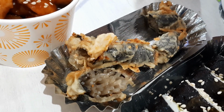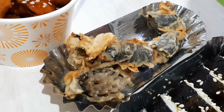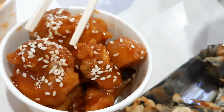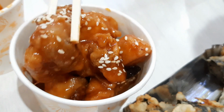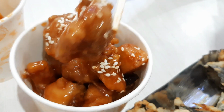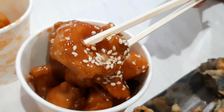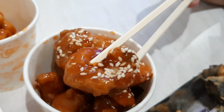So let's try the chicken. They call it sweet and spicy chicken, yangnyeom. I don't know if I said that correctly. It's basically their version, I guess, of, you know, when you go to Chinese restaurants, they have a chicken dish. And I guess in the whole world, there's always a version of a chicken recipe. So let's try this one.